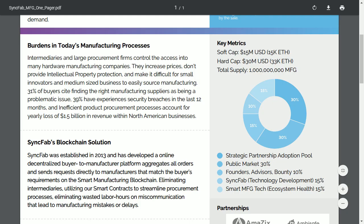So the problem in today's manufacturing process is that intermediaries and large procurement firms control the access into many hardware manufacturing companies. They increase prices, don't provide intellectual property protection, and make it difficult for small innovators and medium-sized businesses to easily source manufacturing. 31% of buyers cite finding the right manufacturing supplier as being a problematic issue. 39% have experienced security breaches in the last 12 months, and inefficient product procurement processes account for yearly losses of $15 billion in revenue within North American businesses.